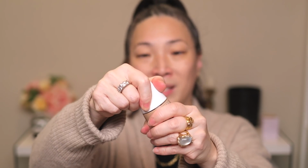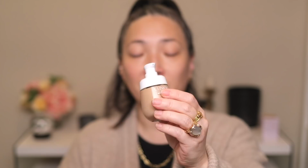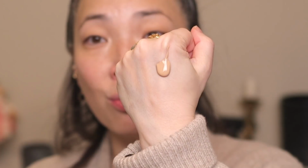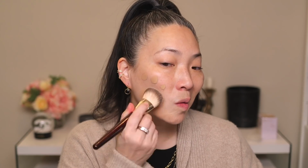So this top is a cap, which is very snug, and then it's a pump. It is creamy, but it does run a little bit. I think you can see that running down the back of my hand. So that's the consistency. And I'm just gonna apply some here. Yeah, it looks a little deep. Okay, that's okay. I think we've dealt with worse, but let's see if it oxidizes.